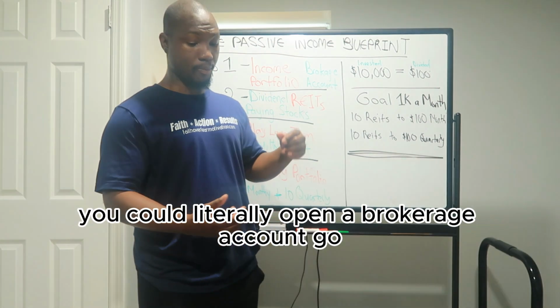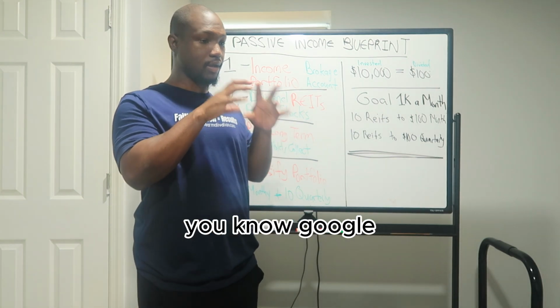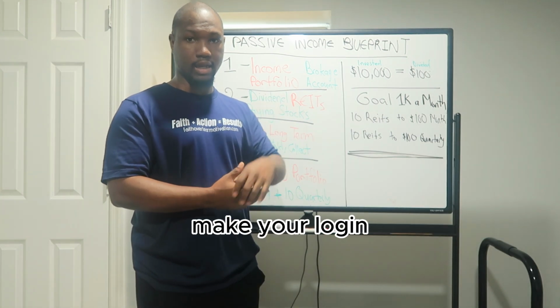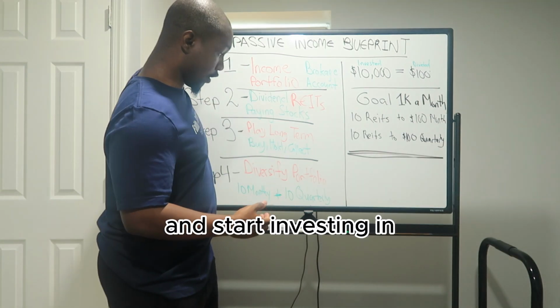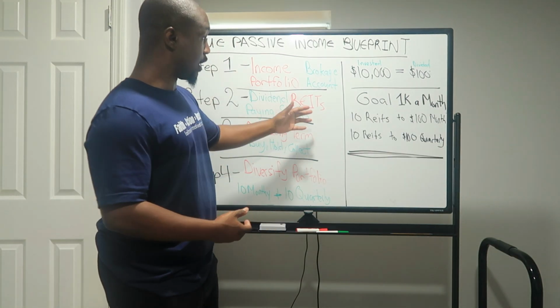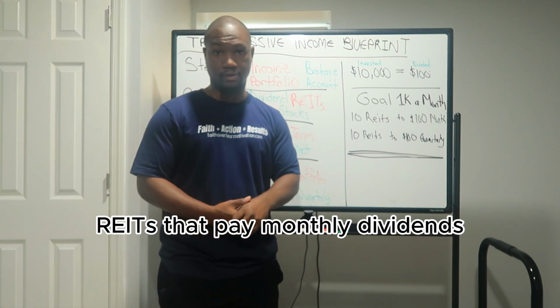You could literally open a brokerage account: just Google investment brokerage account, make your login, create your account, put your money in, and then start investing in REITs that pay monthly dividends.